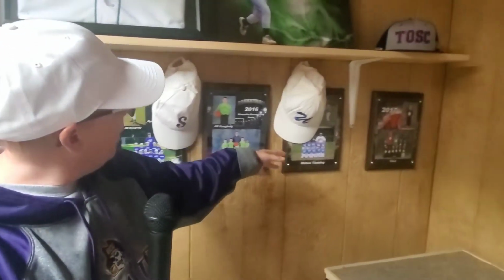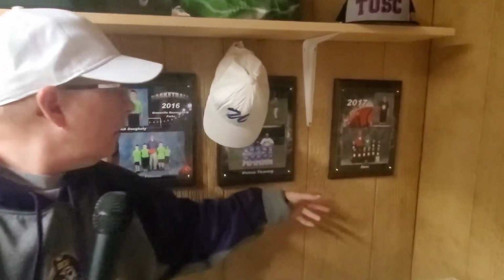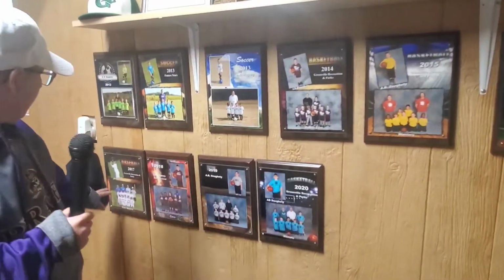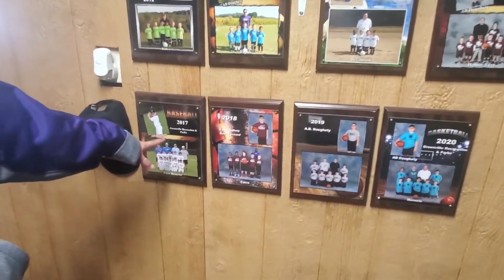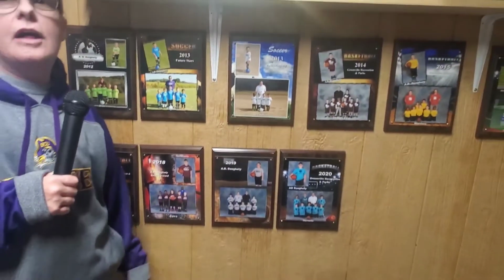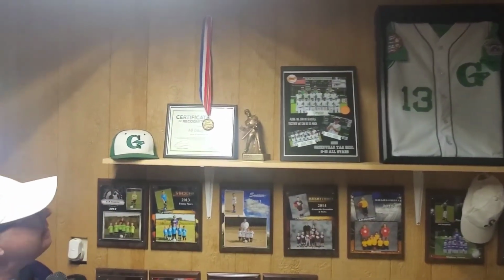Played more basketball, more baseball. This is all through Parks and Rec. Wonderful programs. And right on down here, still looking at your big fry and your basketball and all of that. Now up here, this row is our special row. This is AB's 10-year-old year of Little League.